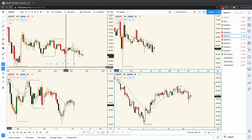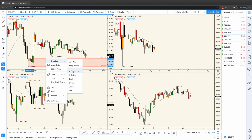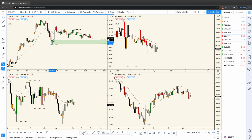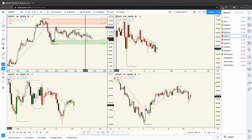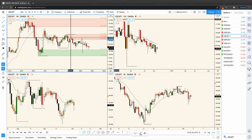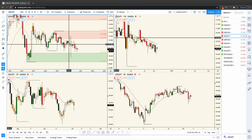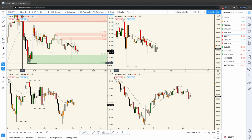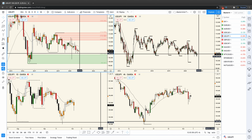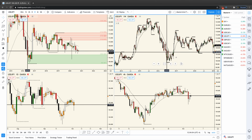We'll start with the monthly here. This zone is tested and wicked, but clearly buyers have been stepping up right there. And then even right here, and then right there. Some little supply zones that worked out pretty nicely. But on this monthly, we're kind of seeing like a pennant or whatever you call those retail patterns. I'm not really sure. What am I doing here?